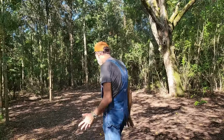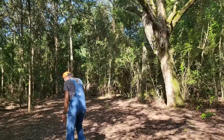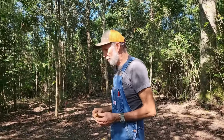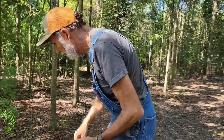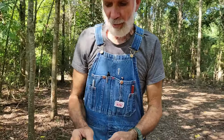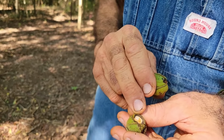But now, I have been finding that the squirrels are taking them out. You see here? The squirrels, they come up here and they nibble a little hole in the ends of them right there. And then they go to the next one.